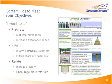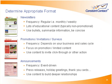So let's talk for a moment about the different types of formats there are out there. There are 3 different buckets that they typically fall into: newsletters, promotions, and announcements. And I'm not talking about the actual layout here. We have over 400 different templates that you can use of all different varieties of these types of communications. What I'm really talking about is the content that goes inside it, because you could certainly use a promotional content to send a monthly newsletter or vice versa.